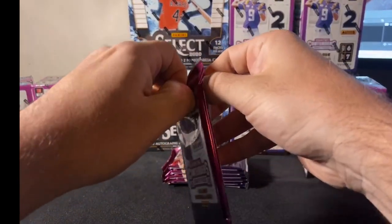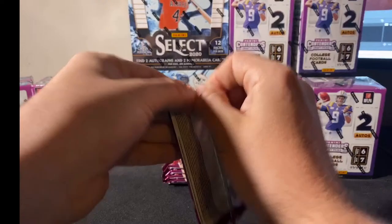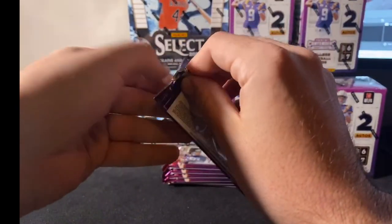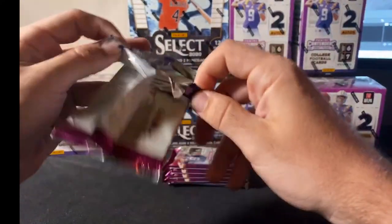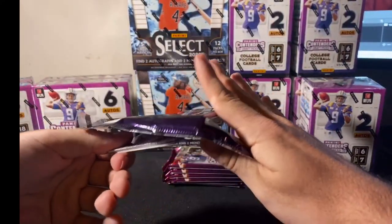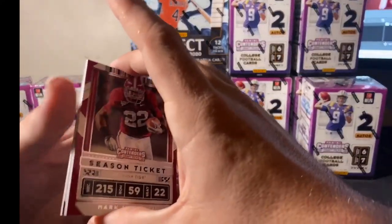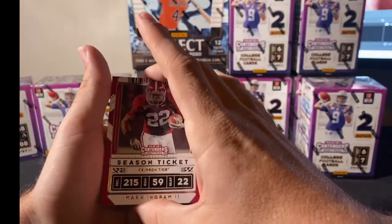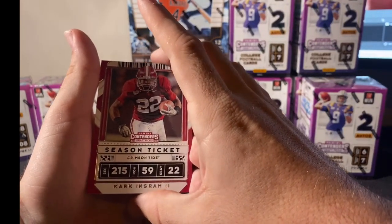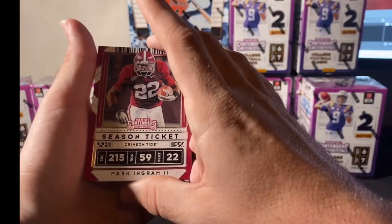Panini packs are going to be a little difficult to open, so bear with me for the first couple, as I figure out the best way for all of them. There we go. These ones seem to be pretty easy, kind of like the Mosaics. See what we got here, guys. Come on, donks. Well, let's find out. We got 10 of them here to open tonight. Three more if anyone's interested in those.